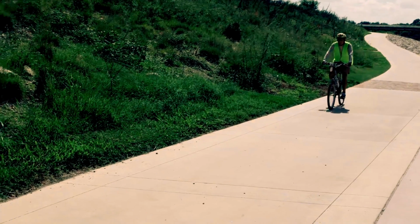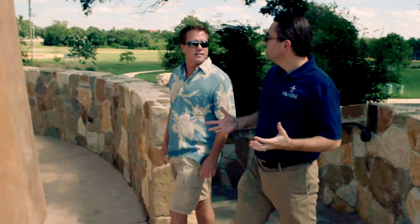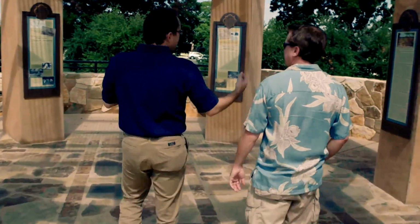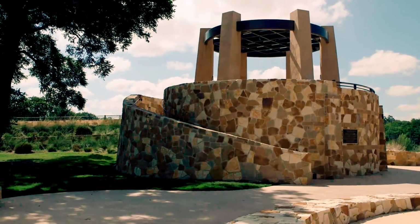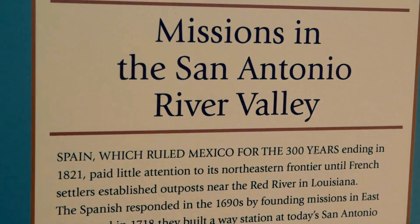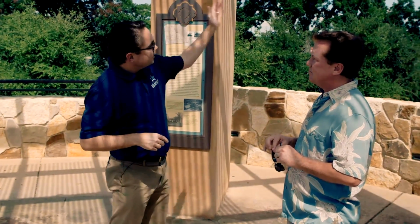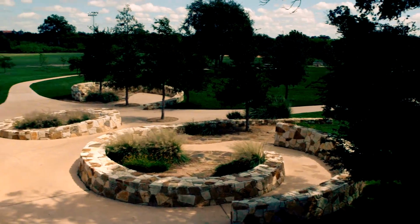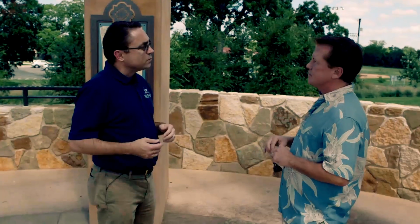So we're here at the Mission Concepción portal. There are 4 portals along the Mission Reach project, and they're designed to reconnect the San Antonio River with the historic 1700s era missions that are here in town. And this one was actually built up. We had to walk up these steps to get a little bit higher so that we could actually create a view shed. So what we see here off in the distance there, you can see the 2 towers of Mission Concepción that was built around the 1730s, 1740s time frame.